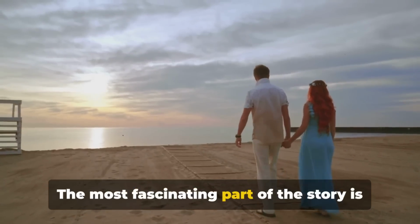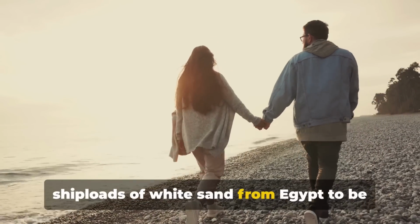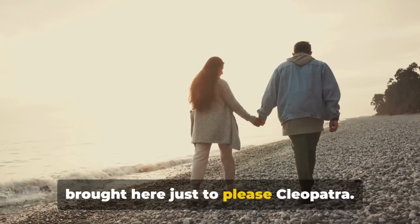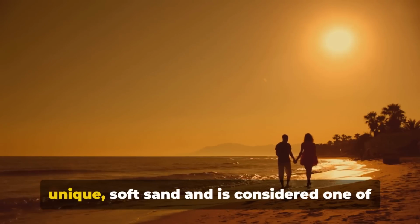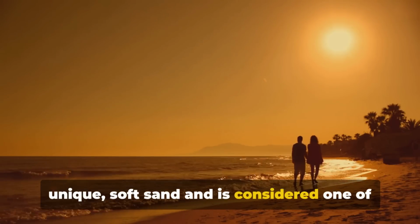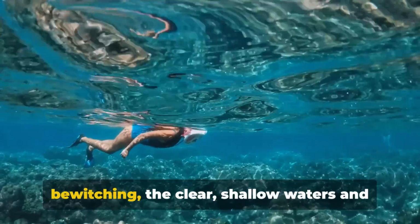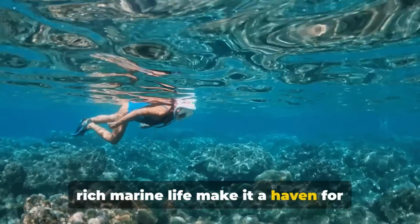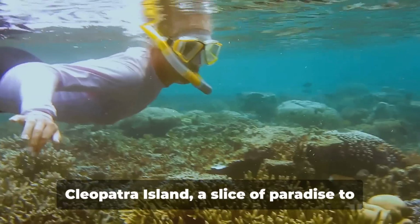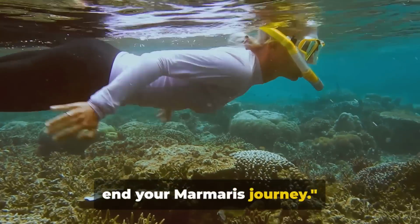The most fascinating part of the story is that Mark Antony allegedly ordered shiploads of white sand from Egypt to be brought here just to please Cleopatra. The beach today is still known for its unique, soft sand, and is considered one of the most beautiful in the world. But it's not just the sand that's bewitching. The clear, shallow waters and rich marine life make it a haven for swimming and snorkeling. Cleopatra Island, a slice of paradise to end your Marmaris journey.